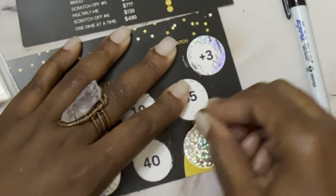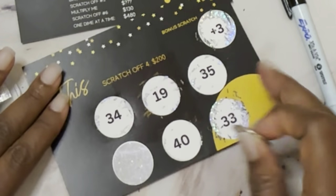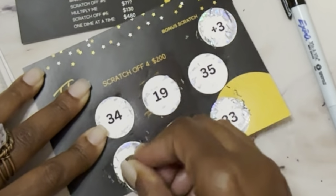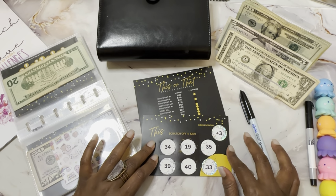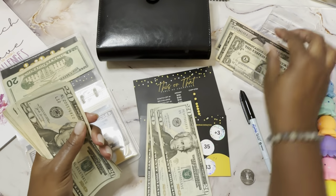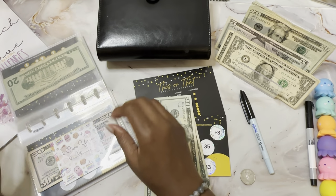Okay, $3. That's easy. 33. It's a lot of 3s around here today. That's a lot of 3s. Oh my gosh. Okay. So this is basically 36 plus 39. 60, 75. 75. Okay. 20, 40, 60, 80. Let me see if we got a 5 in there for change.